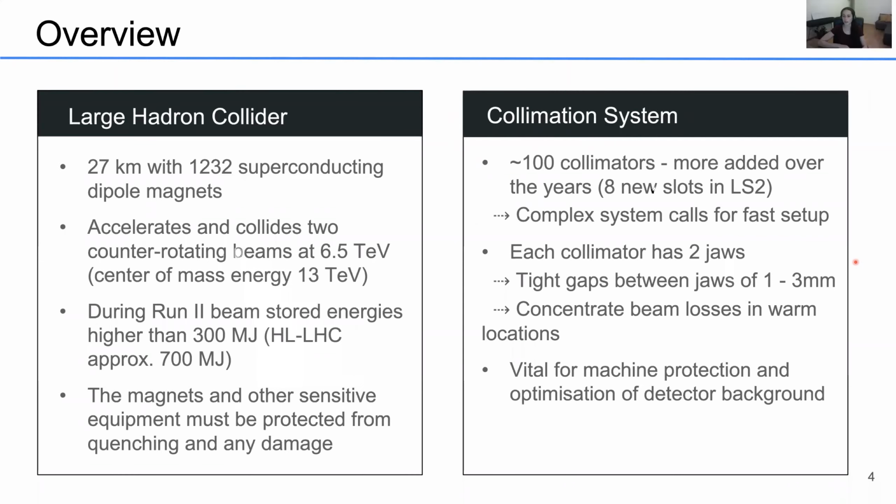Collimators are vital for machine protection and for the optimization of detector background. So although we need to set them up as efficiently as possible, we also need to be precise. And the jaws are moved with a precision of 5 micrometers.